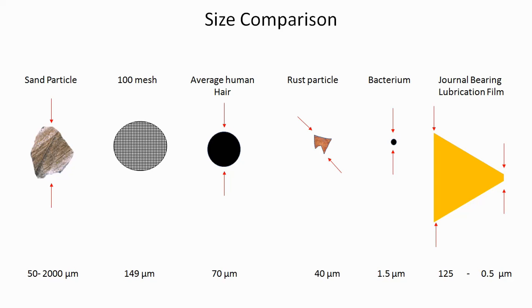The lubrication films have different thicknesses, but in this example we can see that the lubrication film in a journal bearing is somewhere between 125 and 0.5 microns. And in this slide we can compare and see that a sand particle is not only abrasive but can also break the lubrication film. A human hair and a rust particle are also a threat to the lubrication film.